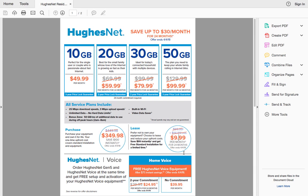So, as far as upfront fees, they do have to pay their first month's bill up front. So whenever you sell this, they're going to pay $49.99 a month plus the $9.99 up front. So you need to get a payment from them for $60. And so basically you'll just put in their credit card information on their order form or their application.